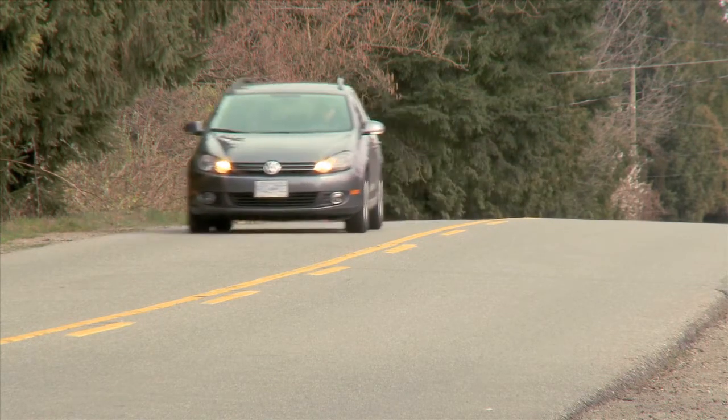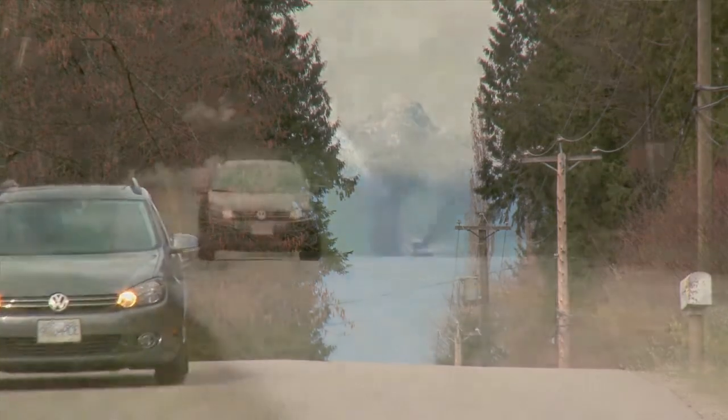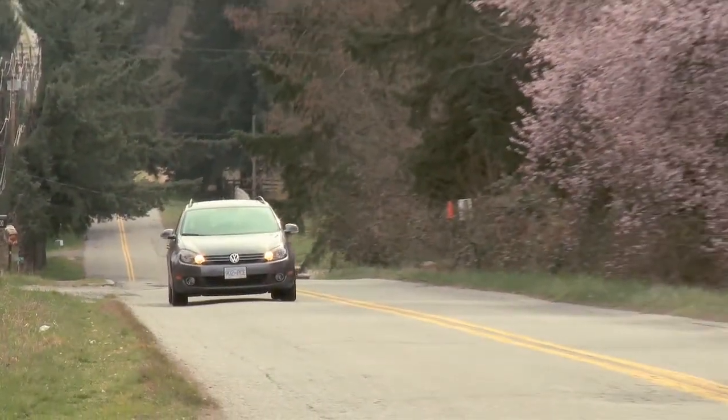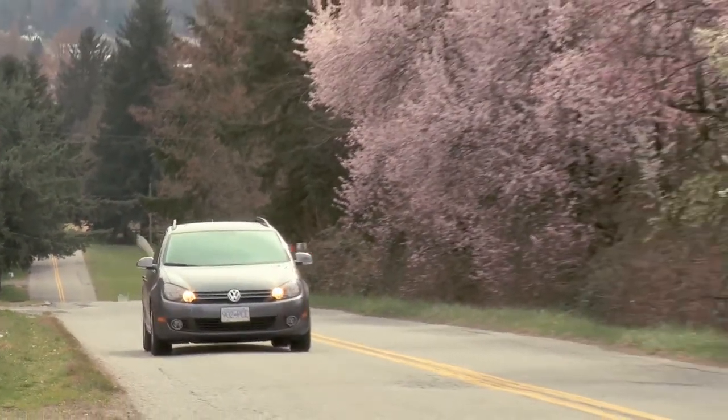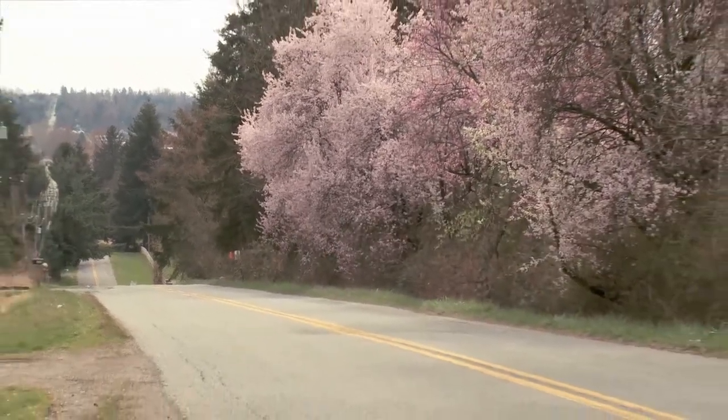Now, here are the vital stats, the most important stats, the fuel stats. This TDI Golf wagon is capable of 6.7 or 42 miles per gallon in the city, or 4.6 or 61 miles per gallon on the highway. That's absolutely remarkable. And I've been able to achieve in the few days that I've been driving this vehicle easily 6.5 liters per 100 kilometers without even trying.